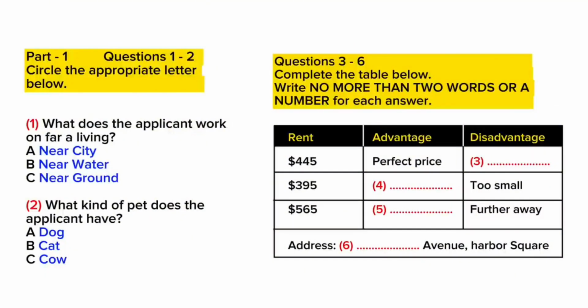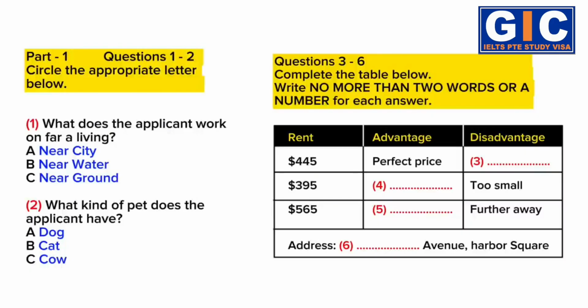How many rooms would you like? Just one. I'm alone. But I would like to have an extra room for my dog. So you'd like 2 rooms and an apartment that accepts animals. Here's one. It's 1 block up from the harbor and renting for $445. How's that? That's perfect. Just what I was hoping to pay. What floor is it on? Floor? Oh, it's on the 12th floor.